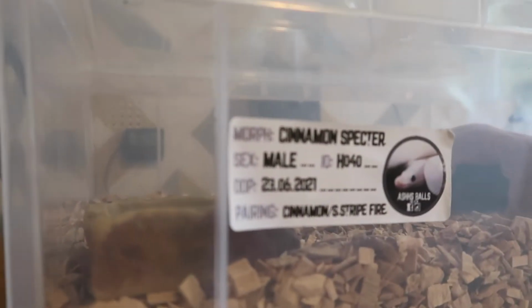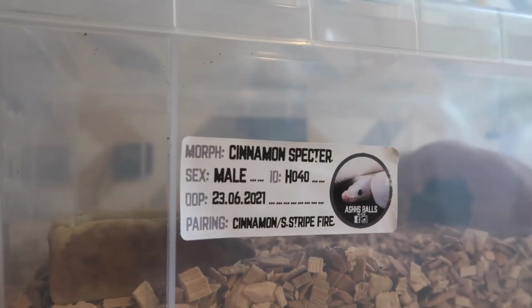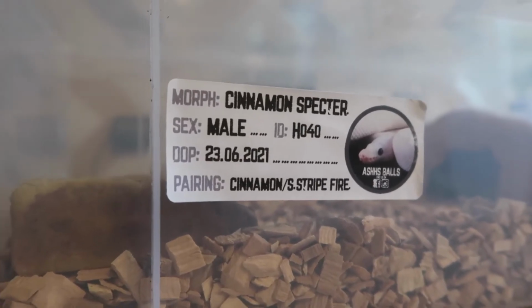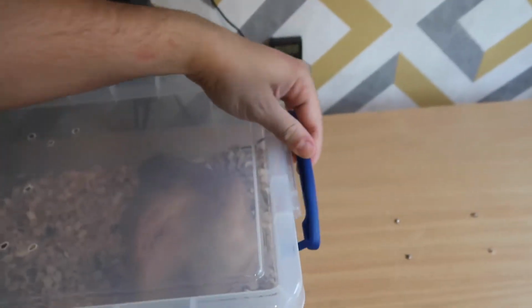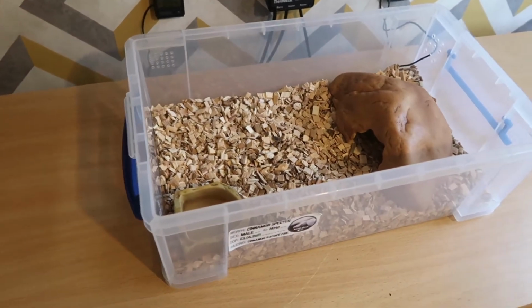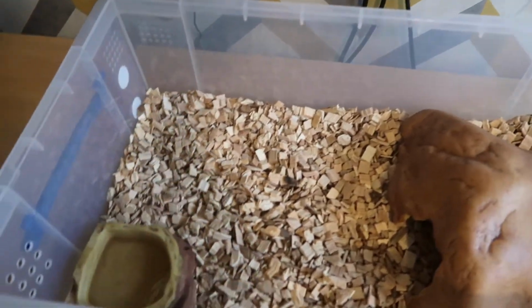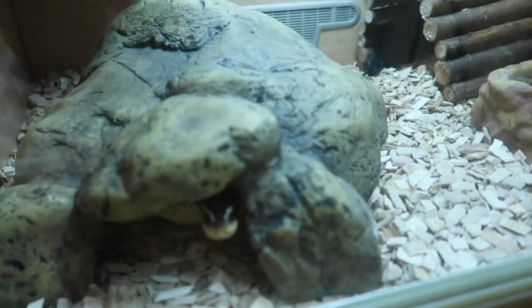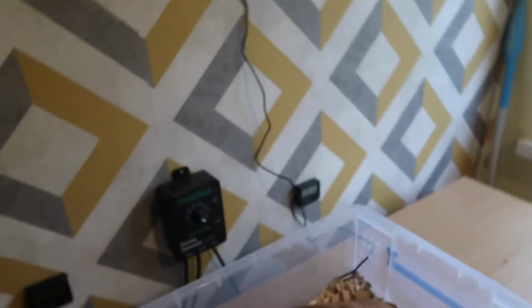Now, as you can see here, Morph Cinnamon Spectre, and he's a male. And there's his date there as well, and the parent. We did have him on Repti chips, but it got a little bit too humid because I left it too wet. So we changed it to beech chips, which I don't normally do, but I actually quite like them. So much so that I even put it in the bigger guy's enclosure, and he seems to be enjoying them as well.